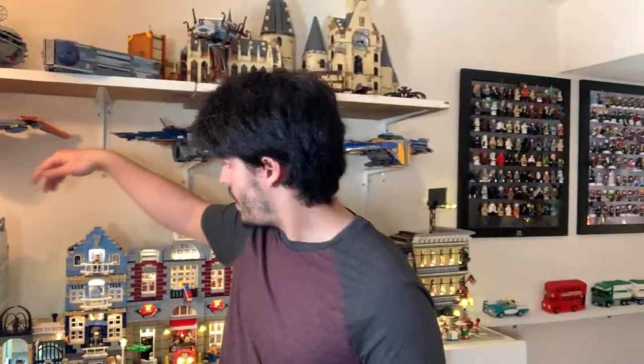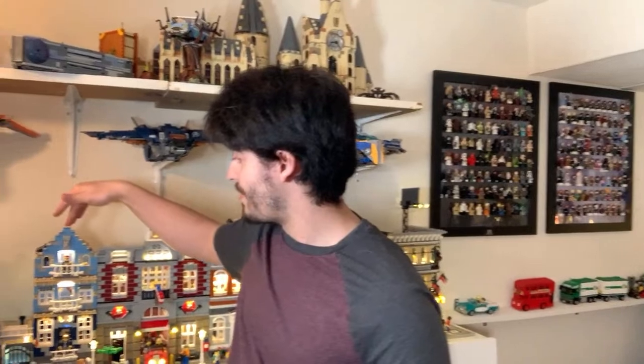I'm glad it actually stayed intact ever since, because a lot of people obviously lose it when they go off to college or they move houses. I'm very fortunate mine stayed intact, and right next to it, the Green Grocer and the Market Street. Market Street being probably my least favorite of all the modulars.